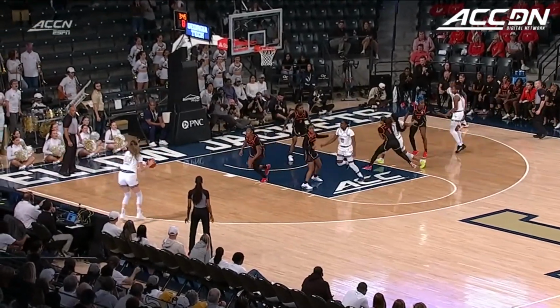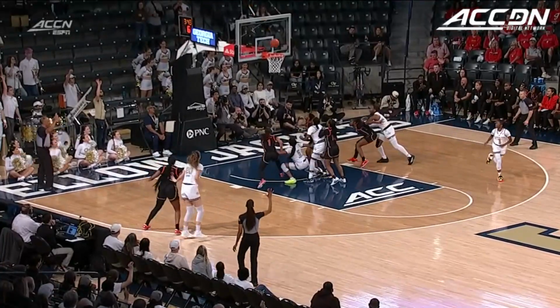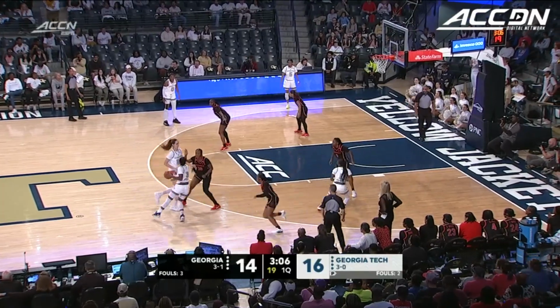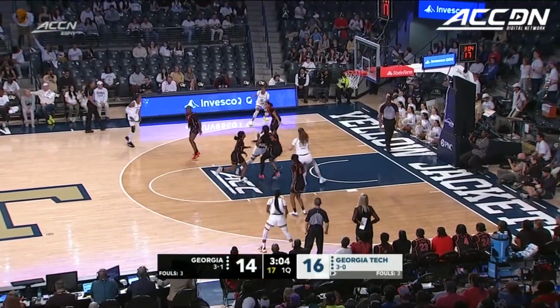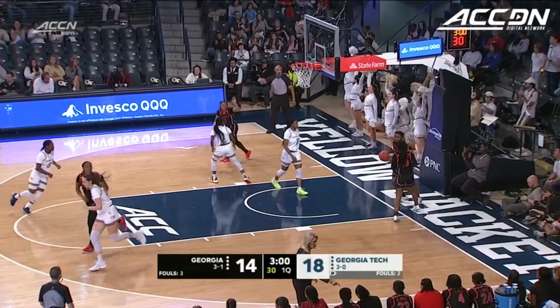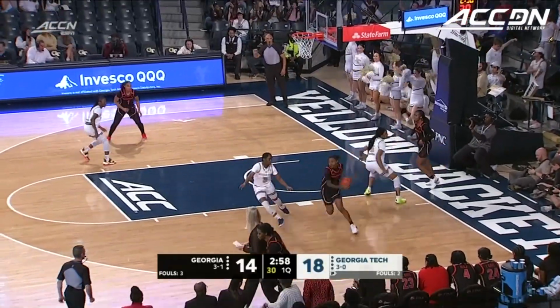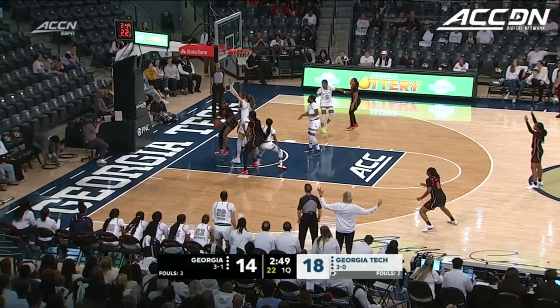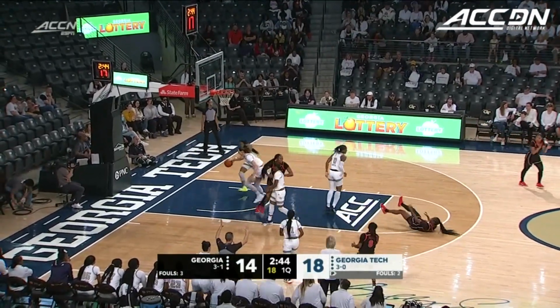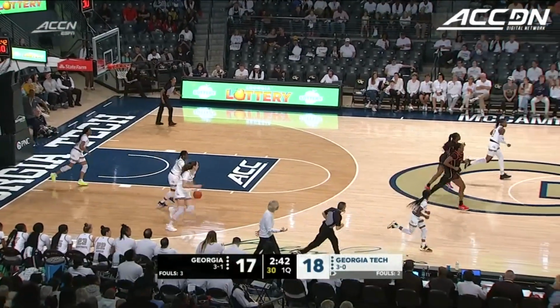Well, and Georgia wants to make someone besides Dani Carnegie make the 3. So you see the post looking to connect from outside the 3-point line. Carnegie, beautiful little hesitation and the lefty finish. Well, Georgia Tech was going through plays this morning. Nell Fortner kept saying to Termis, that's going to be open for you today. Turner, the freshman for Georgia, answers on the other end.